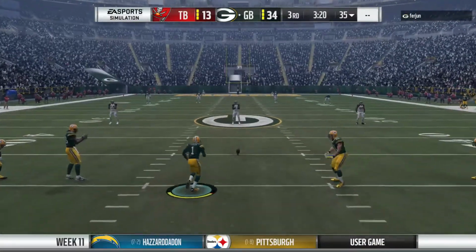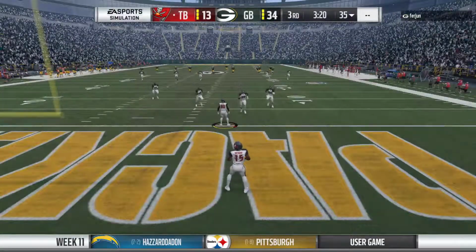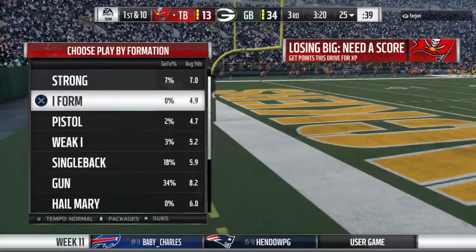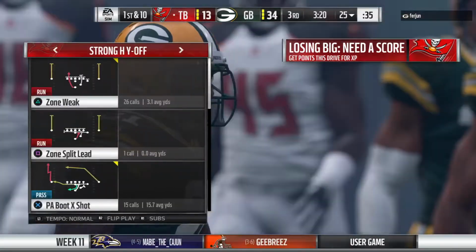Zerline out now to kick this one away. And this will not be returnable. It's out of the back of the end zone for a touchback. So out come the Bucs now.